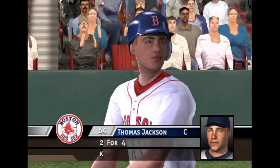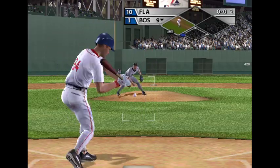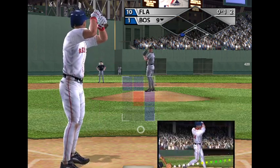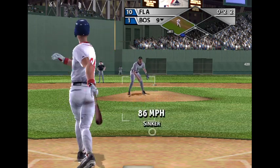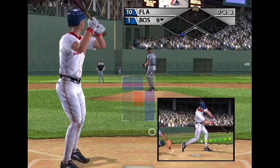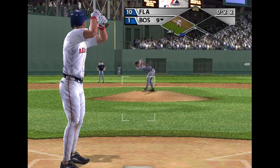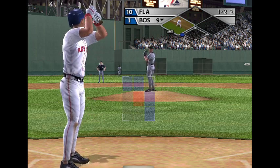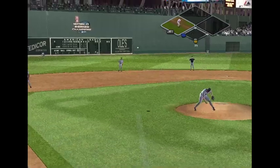Jackson is next up. There's a swing and a miss. He went around too soon. Cut on and miss. Missed away with the sinker. That's a good hard sinker right there, trying to make a batter fish for one.